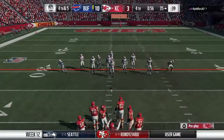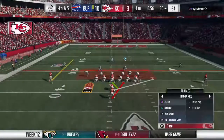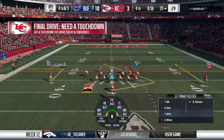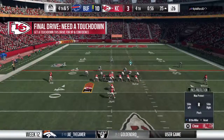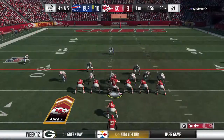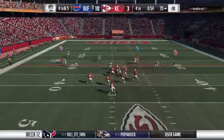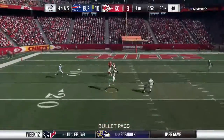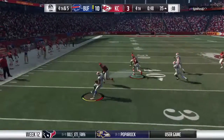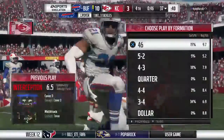Down 7, and they've got to go for it here on 4th down. Back to throw. And, oh, a crusher there as it's intercepted. Picked off at the 17. And a terrific return as he'll take it up past the 35.